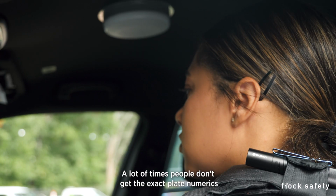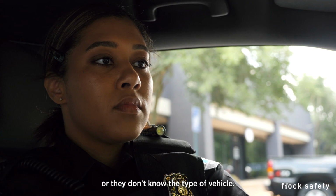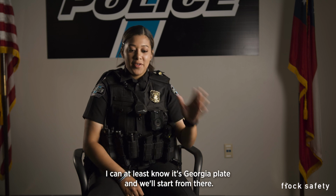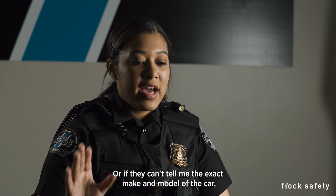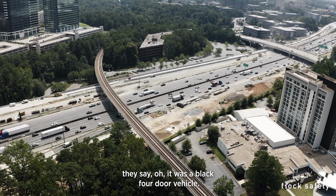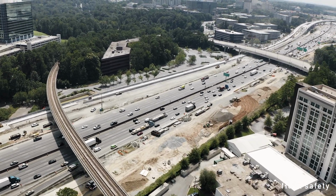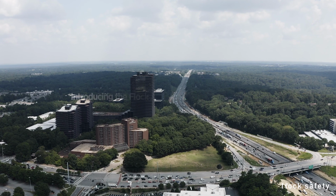A lot of times people don't get the exact plate numerics, or they don't know the type of vehicle. So if someone just says it's a Georgia plate, I'm like, okay, I can at least know it's a Georgia plate, and we'll start from there. Or if they can't tell me the exact make and model of the car, they say, oh, it was a black 4-door vehicle. I'm able to plug in black 4-door vehicle. And so it just keeps narrowing it down and narrowing it down.